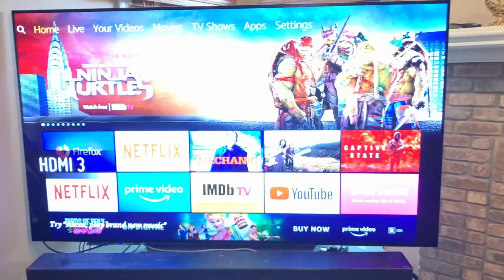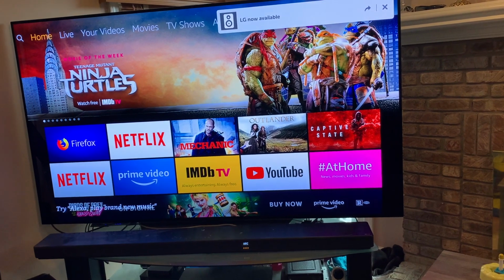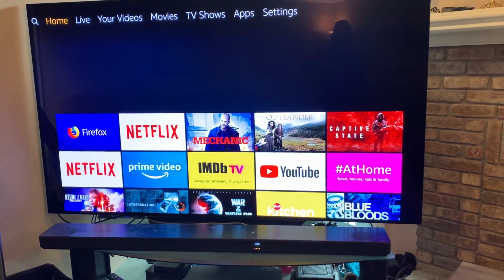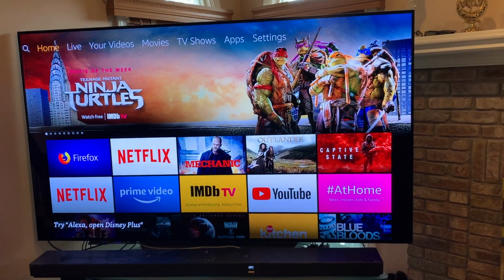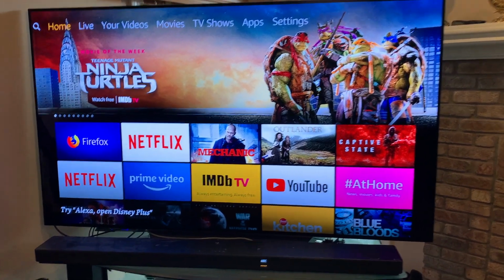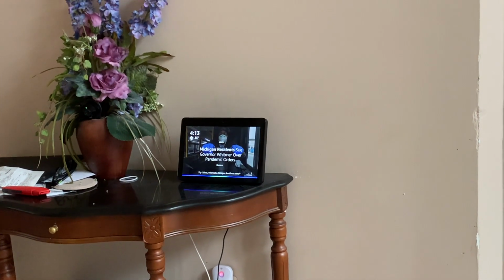So I have a smart plug connected to the TV. This is an LG C9 OLED TV, and what you guys can see on the screen right now is that it's running Amazon Fire TV, and it's Alexa enabled, so you can say Alexa and it will do anything, any command that you give it. Alexa, turn off TV.